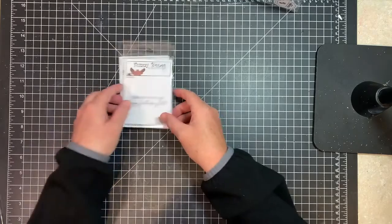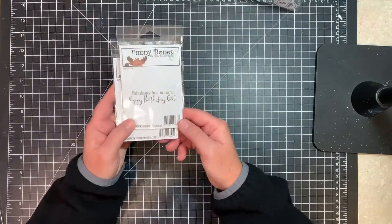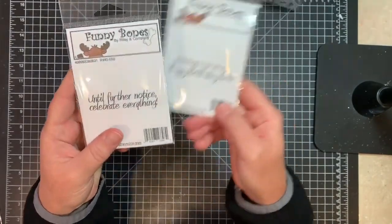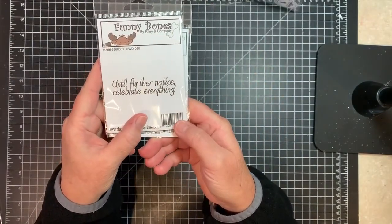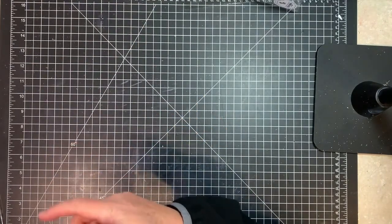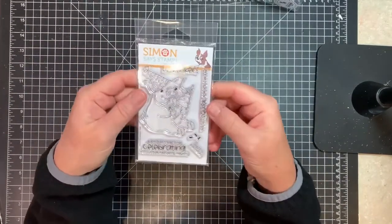Okay, so that's one. And then Funny Bones. I have quite a few of the Funny Bones stamps. Fabulosity has no age. Happy birthday, girl. And I love that. Until further notice, celebrate everything. And I thought that was cute too. And then because it was my birthday, Simon Says Stamp sent me this little guy.